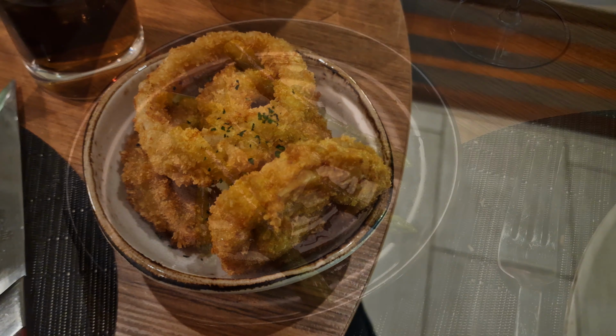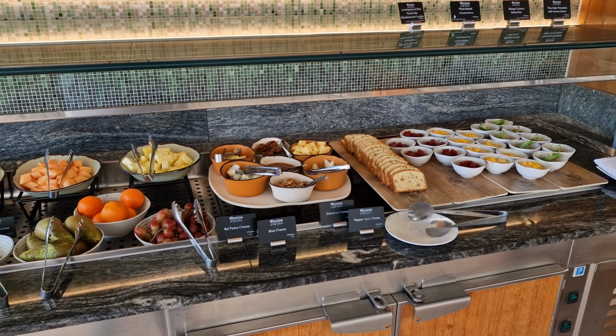You can enjoy things like salmon, chicken and ribs, as well as some soups, along with a few dishes from Asia, which was so tasty and felt quite different to all the other venues on board.